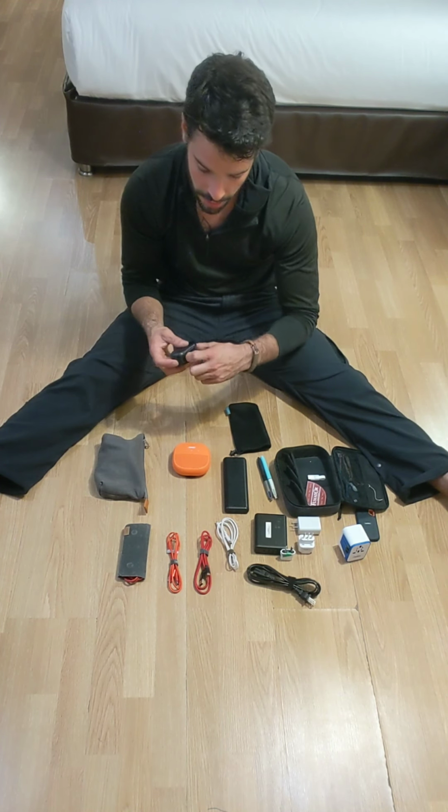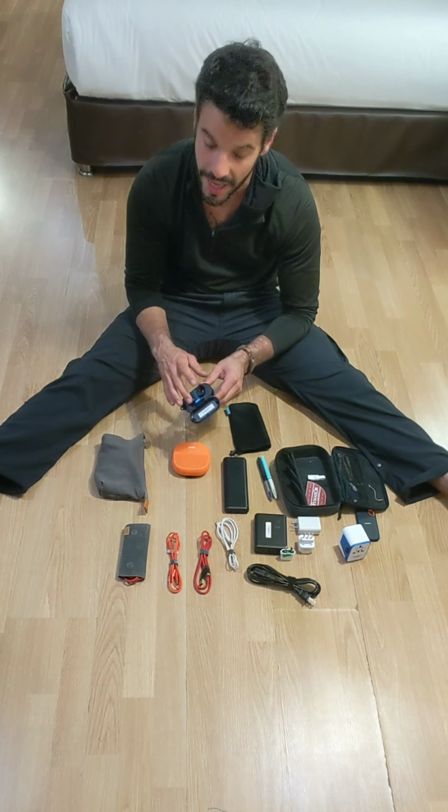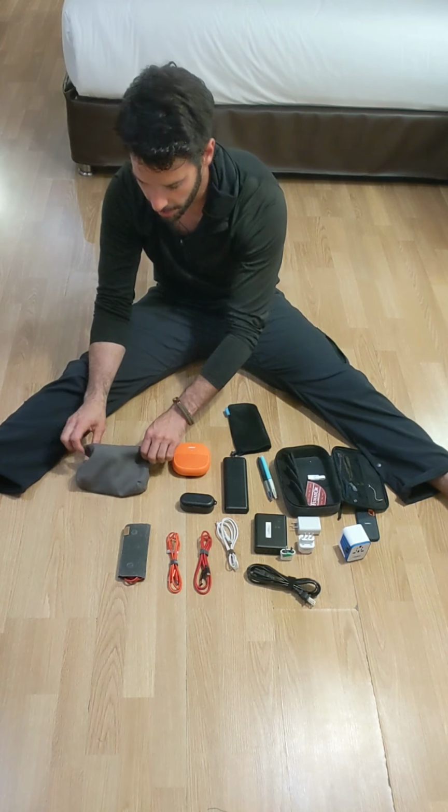They charge with a USB and they have a charging case. So anytime you're not using them, the headphone stays charged. I absolutely love these. Lastly is the camera and tech gear.